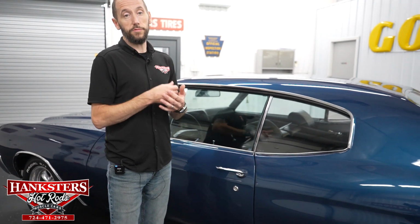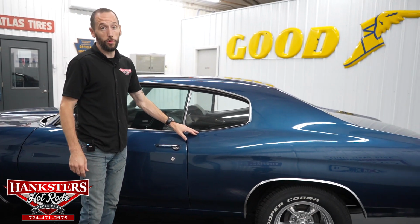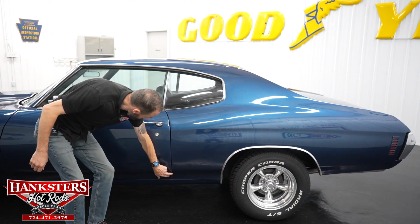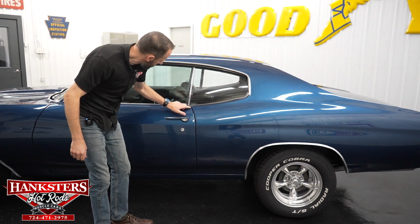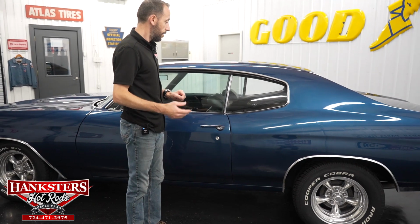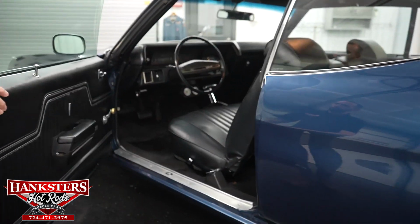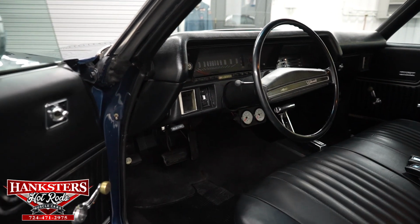Now our second gap driver's side between the door and the quarter panel. Again, just like the front gap, very even going the whole way down. Your curve down here and your body lines line up very nicely. What I'm going to do now is open up the driver's side door, and we'll go over the interior from this point of view. Interior in black.